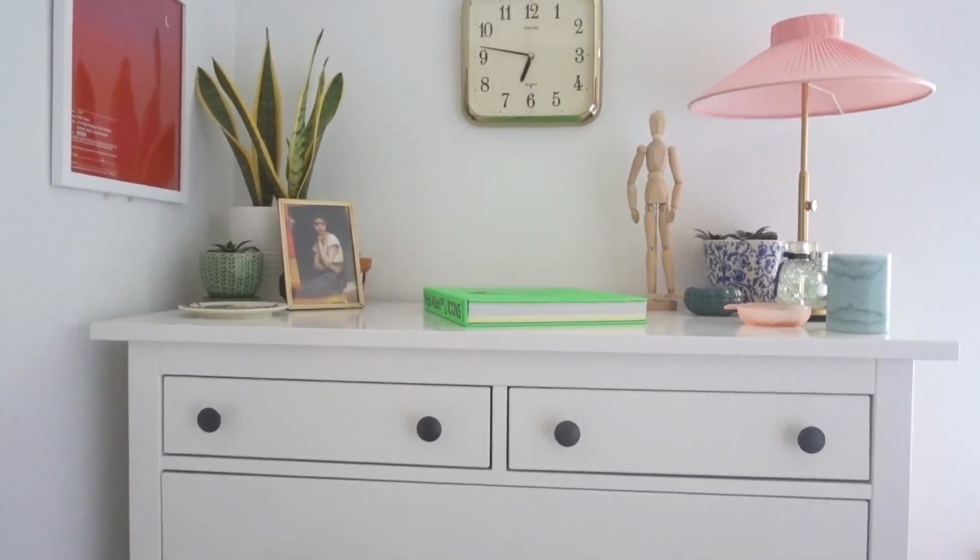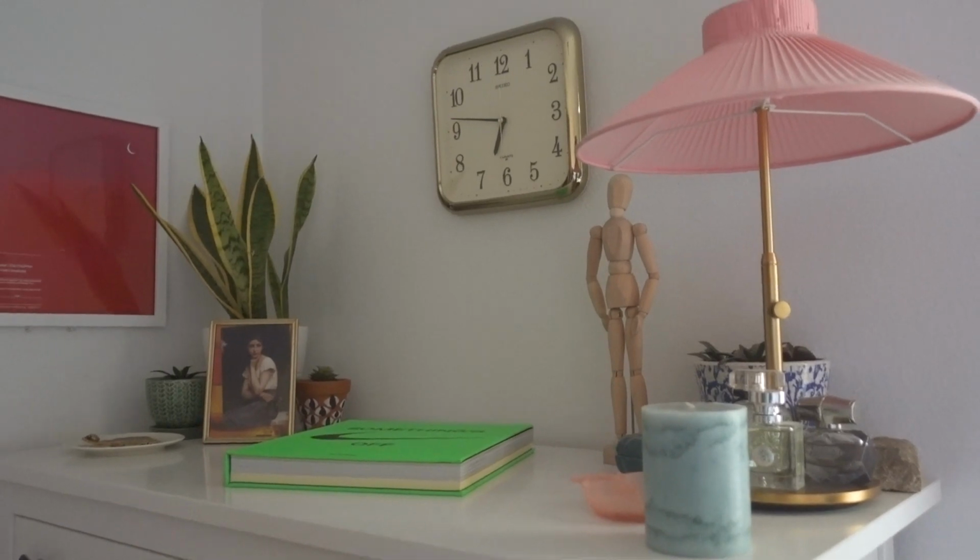This has moved really quickly. Now we're at my dresser. This is where I love to just throw random things I recently get. The lamp is from IKEA. I think it's the coolest vintage lamp ever. Obviously it's not vintage because it's from IKEA.